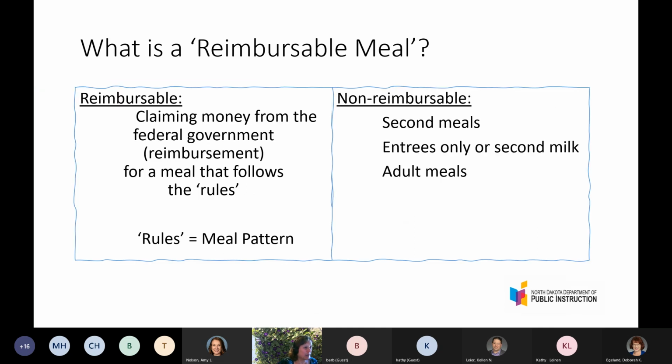So what's a reimbursable meal? You will be asking the government for money to cover the full or part of the cost of each meal you serve to a student. The government is more than willing to reimburse the school for those costs as long as the school agrees to follow the rules they have set out for a meal. These rules mean that you're following the meal pattern.